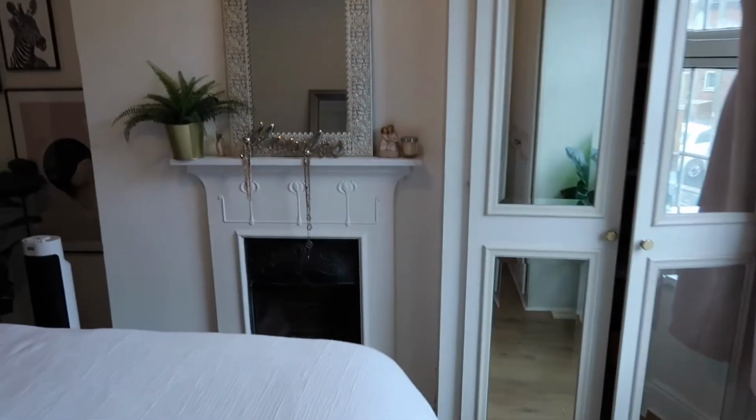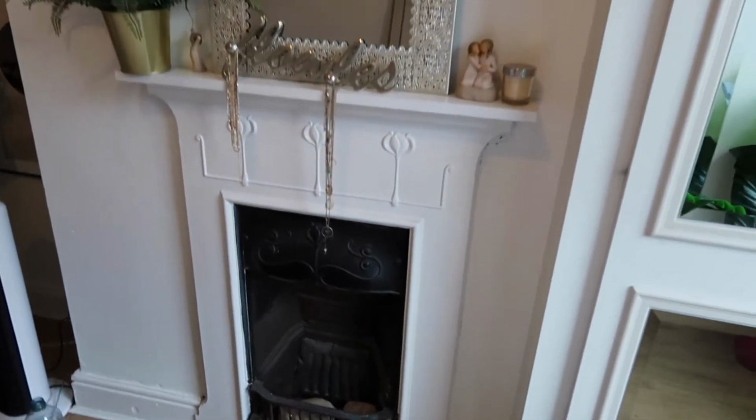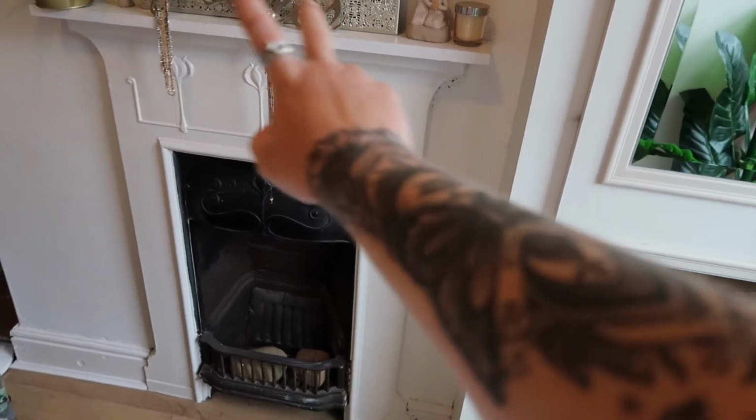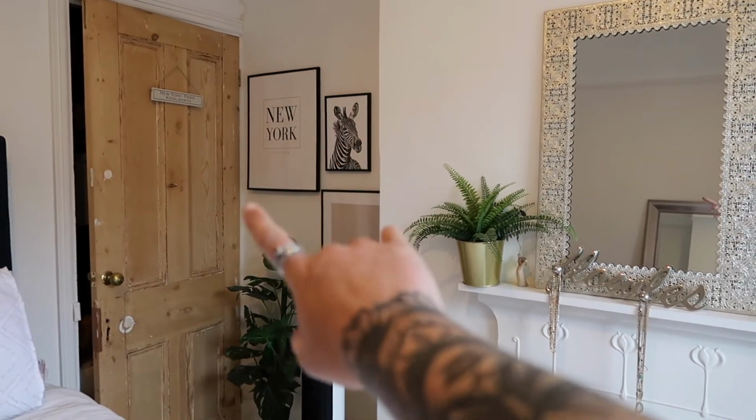I've got a fireplace over here. Again, obviously this fireplace does not get used at all, it's just a feature. I'm thinking I'm just going to leave that the same, just have a gloss finish put over that just to freshen it up a little bit. Some prints in the corner there, which I might change, not too sure what I'm doing with those yet.